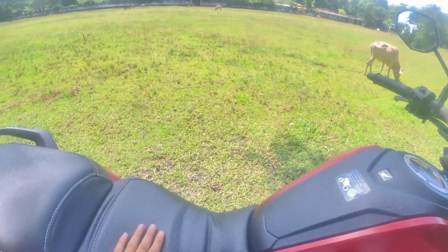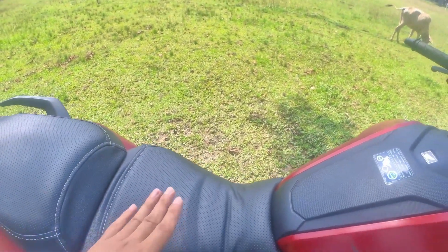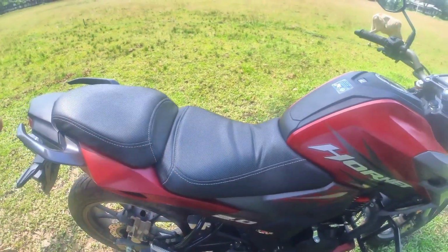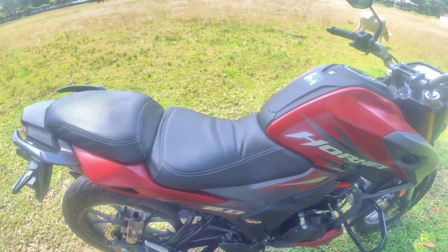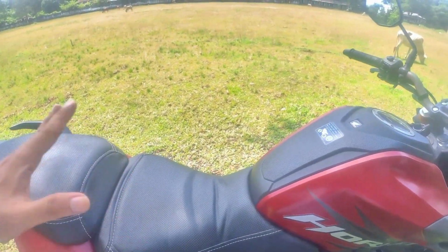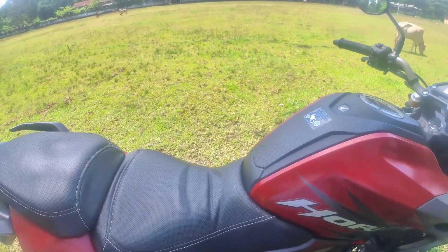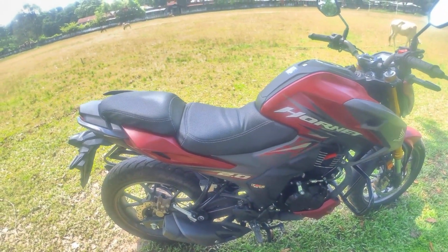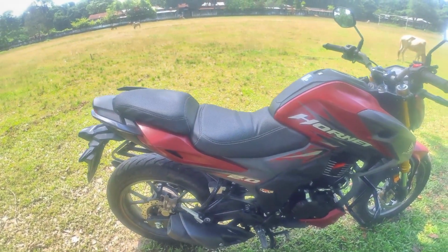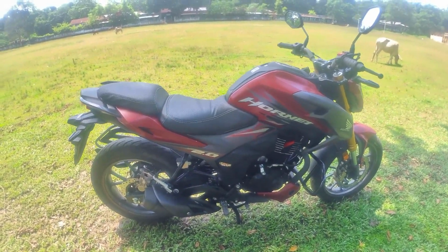And now coming to the seats, it's a split seat setup, so these seats are hard, which is good for long riding. You have to know that, because softer seats are good for shorter rides and harder seats are good for longer rides. If you want to check it out, go check other videos on YouTube. You will get to know about the seat setup. It's not me, experts say that.